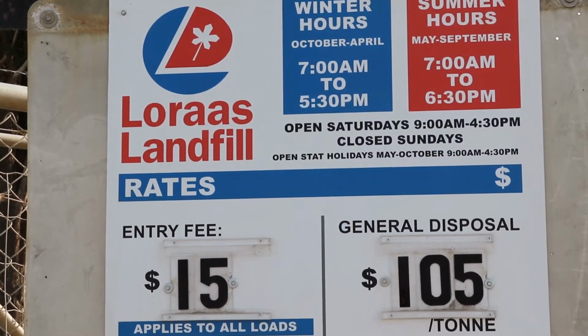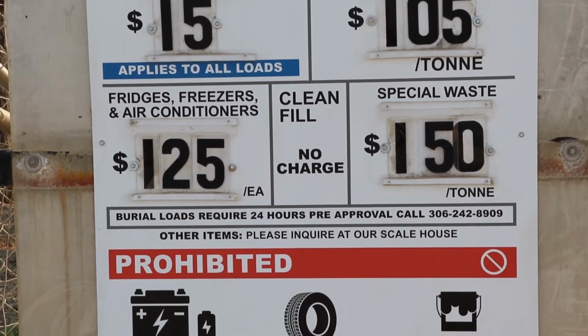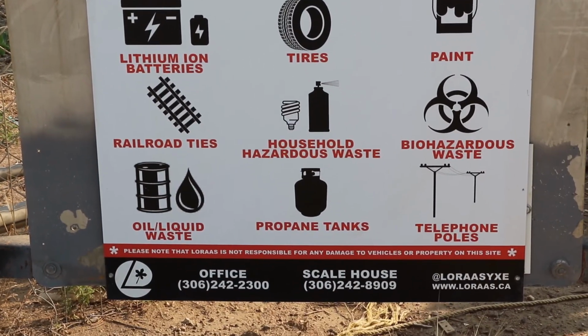We accept a wide variety of materials at our landfill. With summer, winter, and statutory hours, you can always call ahead to make sure we're available to accept your materials.